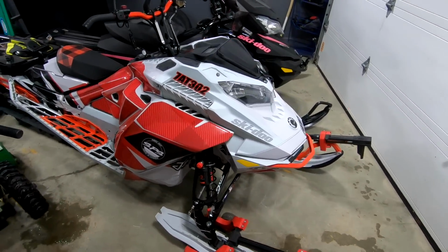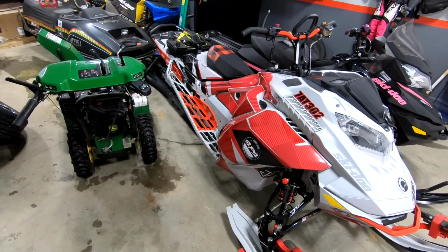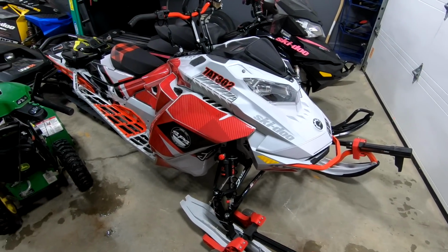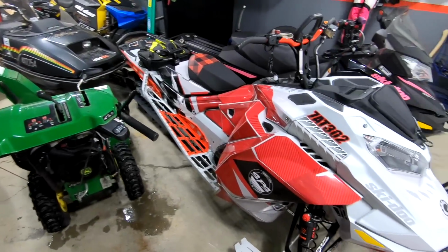But anyway, we're gonna take it out, make sure that works, make sure everything's still running as it should. It hasn't moved in a year. It's been started every now and then, but hasn't been moved. So yeah, we're gonna take it out. I'm just gonna go for a little burn. We don't have that much snow, so it's going to be a slow ride, hopefully not boring, but yeah, so that's what we're going to do, and let's get this thing outside.